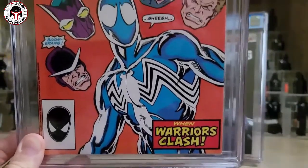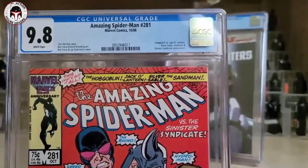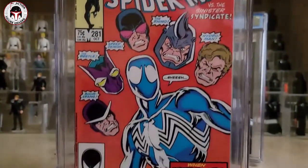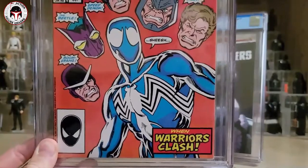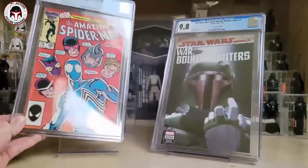And look how great that cover looks. That is just a gorgeous cover. So I saw this one come up for auction, and I was like, you know what? I have to have this. I remembered it. It brought back so many memories. And given that there's only 68 of these in the 9.8 grade, I was like, this is a no-brainer. I'm going to buy it. And so that is one of them.